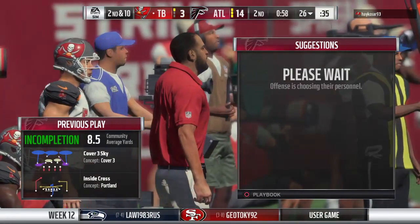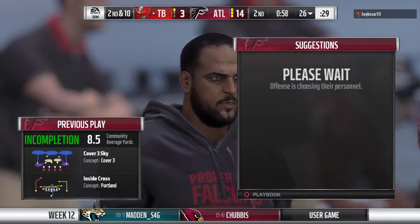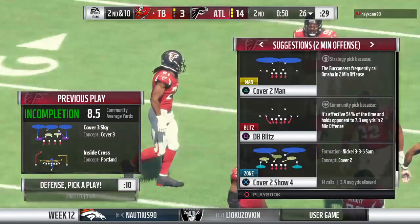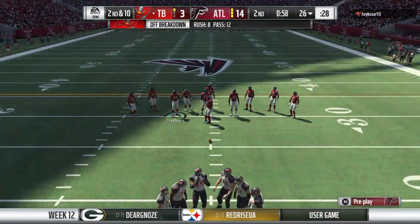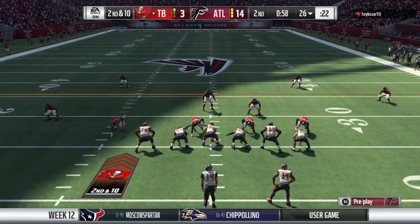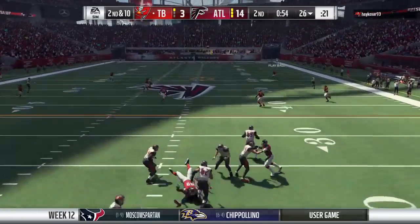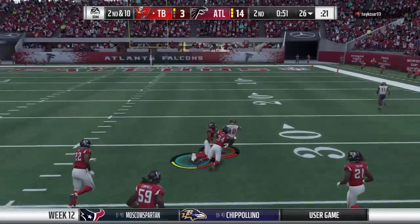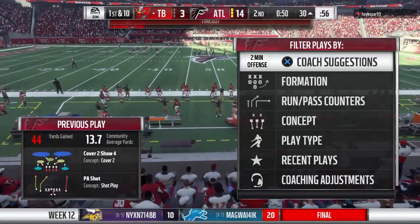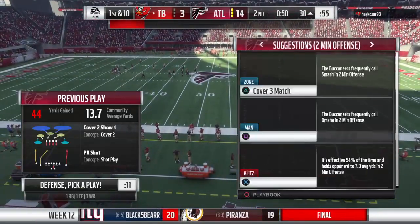And an incomplete pass. That'll stop the clock here with just under a minute to play in half number 1. Second down here after the incomplete pass. On play action, Fitzpatrick. Going for the deep ball. It got his man complete. A big play there just before halftime. And now before this first down play, we're going to get a timeout here, as the clock shows 50 seconds to play here in half number 1.